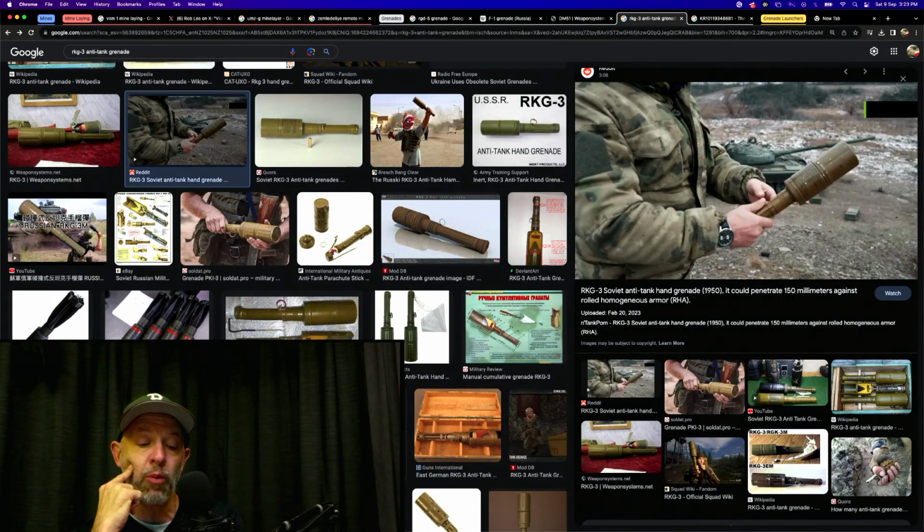The RKG-3M used a copper-lined shaped charge warhead. Its penetration is increased to 165 millimeters. The RKG-3T variant had an improved copper liner that increased penetration to 170 millimeters. And the RKG-3EM has a larger warhead and can achieve penetration reportedly of 220 millimeters or 8.7 inches. I didn't check that with my dad. That's probably something weird like 8 5/8.